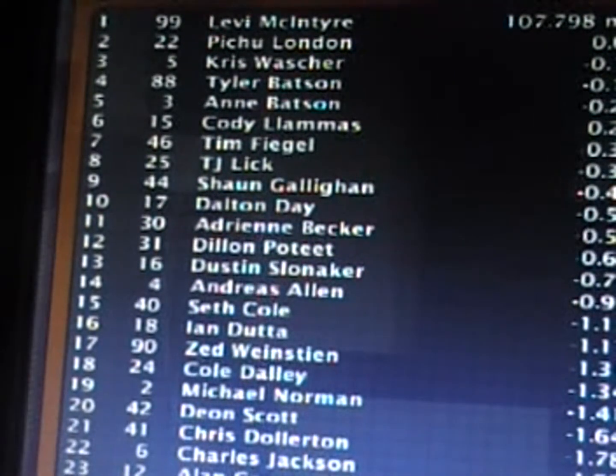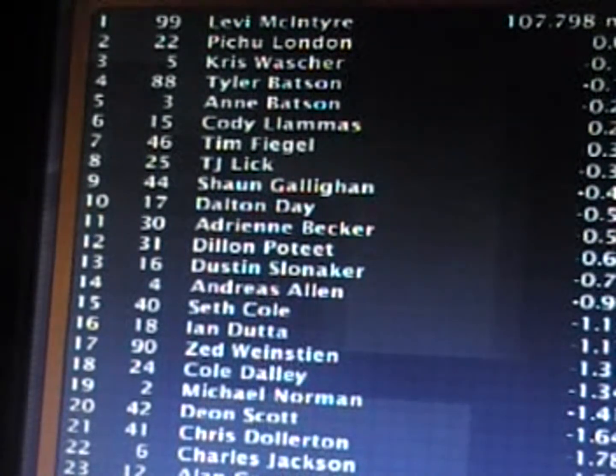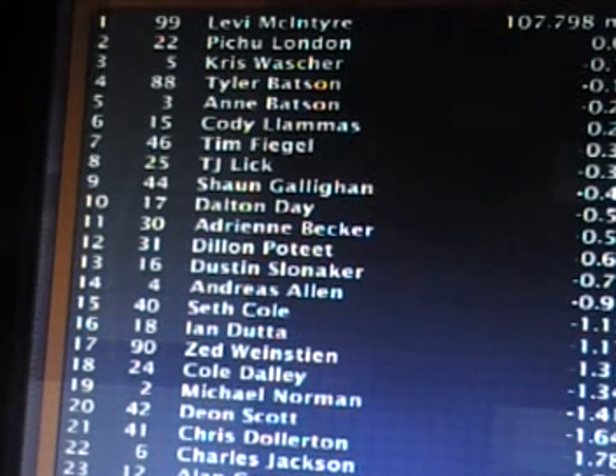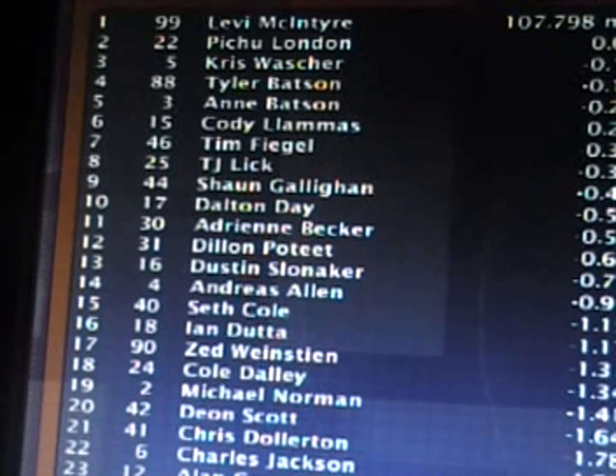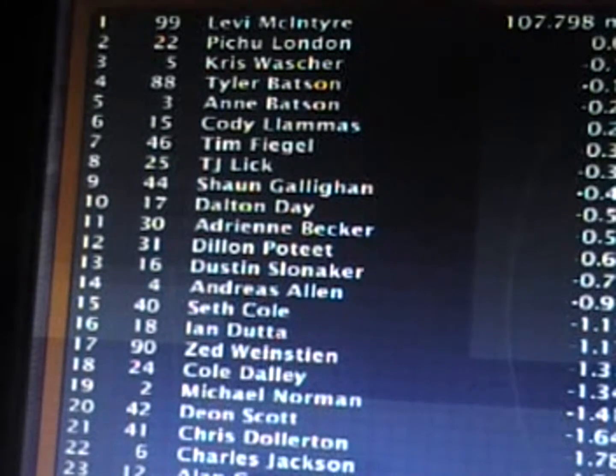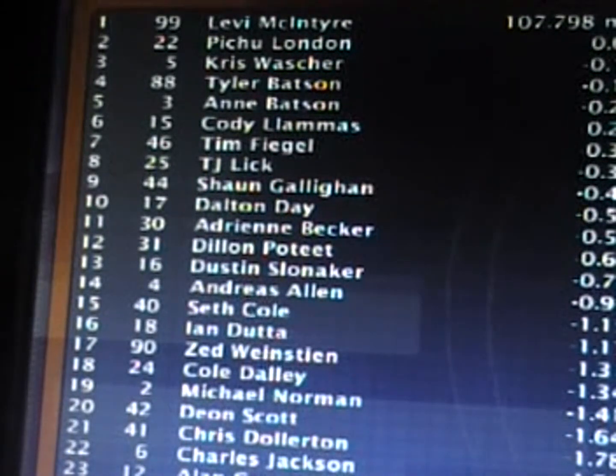3rd was Chris Washer. 4th, Tyler Batson. 5th, Ann Batson. 6th, Cody Lamas. 7th is Tim Fiegel. 8th, TJ Lick. 9th, Sean Galligan. And 10th is Dalton Day. Then Adrian Becker finishing in 11th. 12th, Dylan Poteet. 13th, Dustin Sloniker. Andres Allen 14th, Seth Cole 15th, 16th is Ian Dutta.